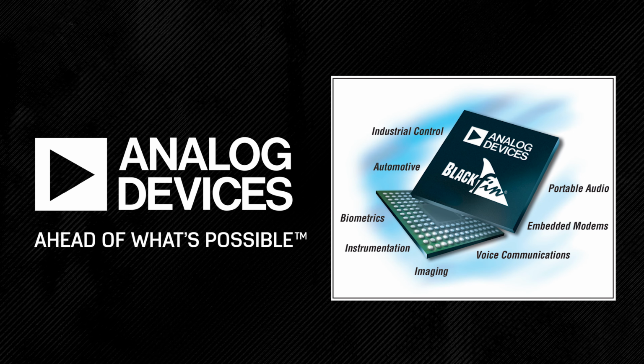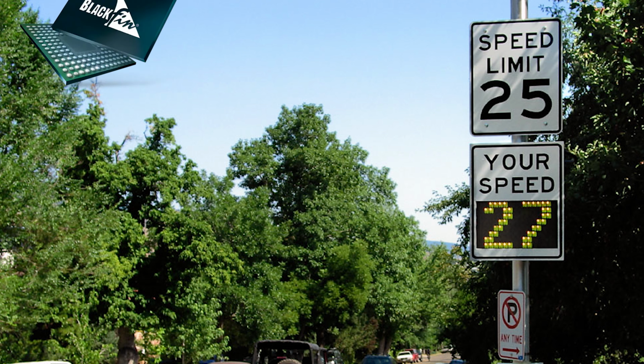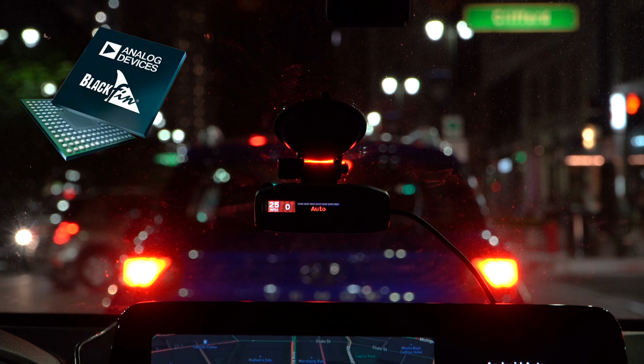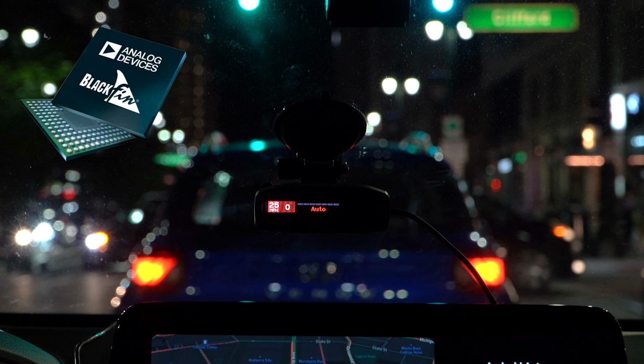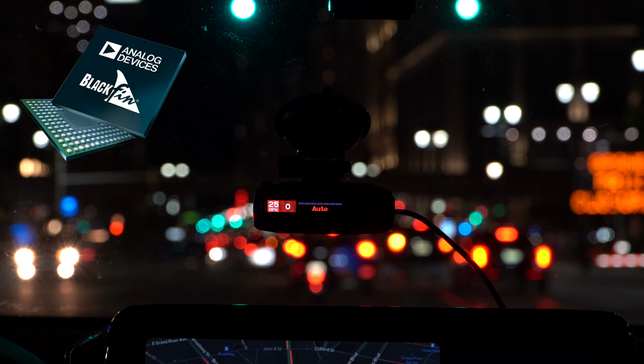Meanwhile, the Blackfin DSP chip keeps false alerts from things like digital signage to an absolute minimum. And we really appreciate the Blackfin DSP when we're downtown in the Motor City for the same reason, that it just does a wonderful job with false alert filtering.